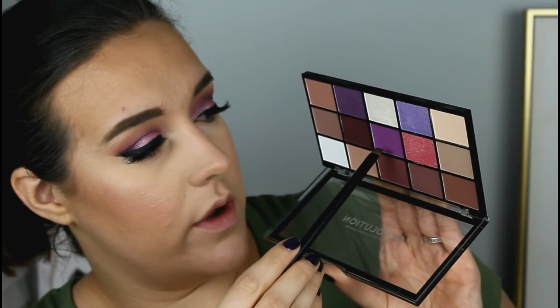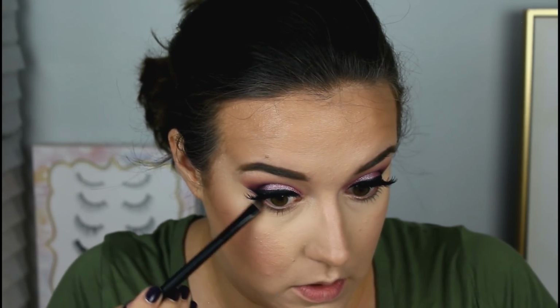Okay, now we are going to finish up the eyes and do the lips. So we are almost done, you guys. For the lower lash line, I think I'm just going to stick with the purple. I'm going to make this a super fun look, and I'm going to go in with this bright purple, the matte. This shade is my favorite out of the whole palette. I just think it's unique, you know? I don't have many palettes that have this really nice matte purple in them.